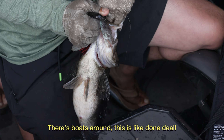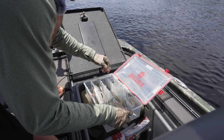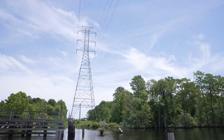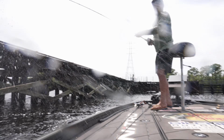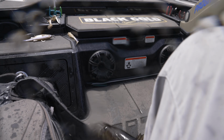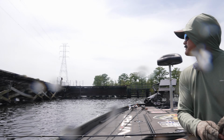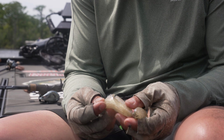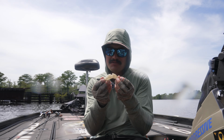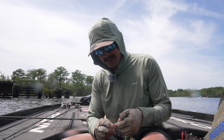Boats around. This is like a done deal. That's big. We are locked. Look at that. Both of these are brand new. Yesterday, today. Don't take a swim bait, Chris. You're gonna finish last. I get to call home and tell my wife we're doing this again.